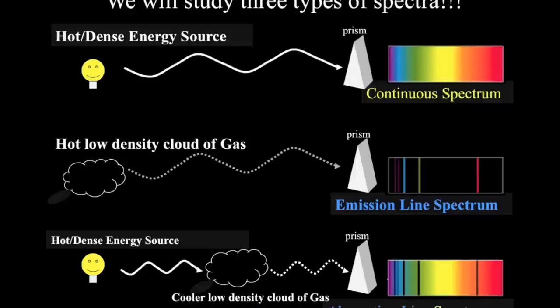And then finally, there is something called an absorption spectrum or absorption line spectrum. Sometimes it's called a dark line absorption spectrum. And this is where it looks like there's a continuous background, but certain colors have been removed. And so you'll see dark lines in the spectrum. Let's talk about how each of these are produced.